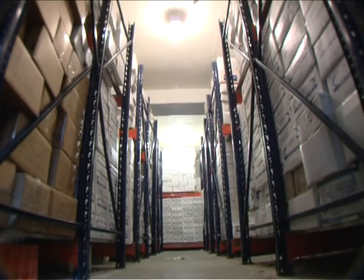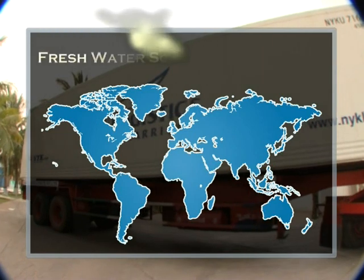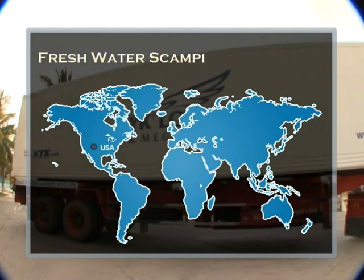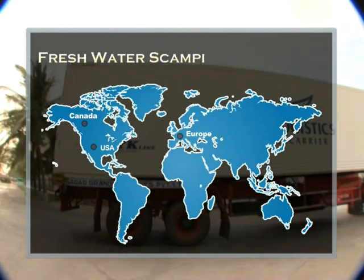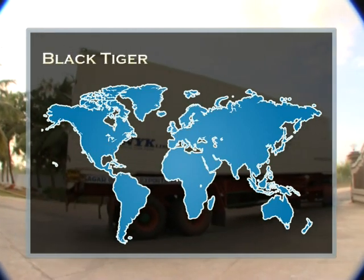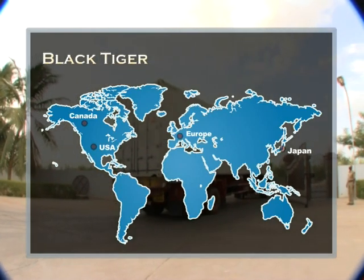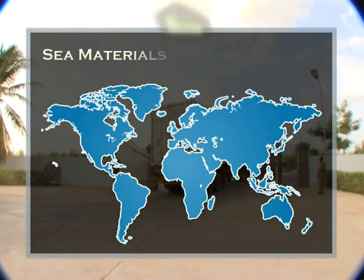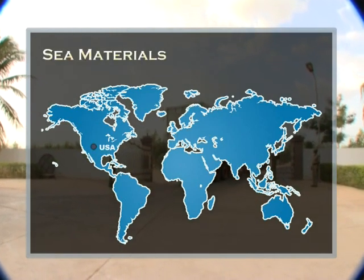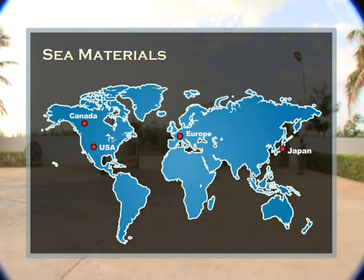GVR exports 3 different species of prawns. They are freshwater scampi, exported to USA, Europe and Canada at the rate of 1,200 tons annually. Black tiger, exported to USA, Japan, Europe and Canada at the rate of 1,300 tons annually. Sea water variety, exported to USA, Japan, Europe and Canada at the rate of 1,000 tons annually.